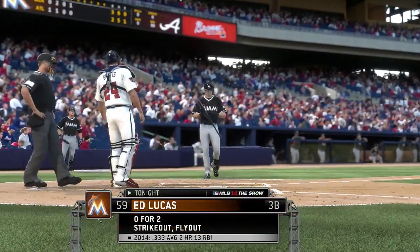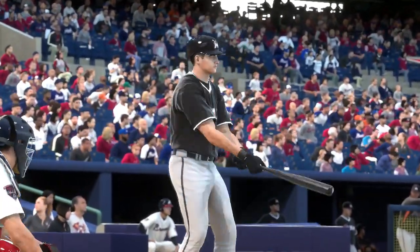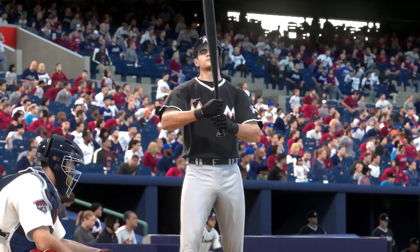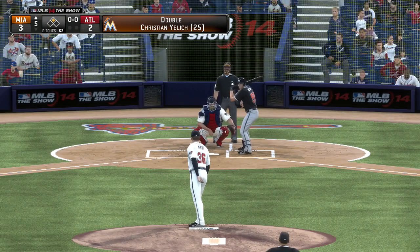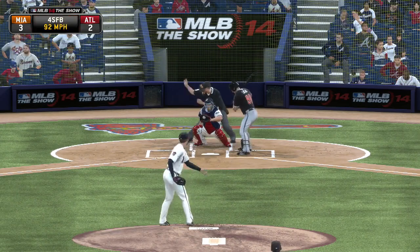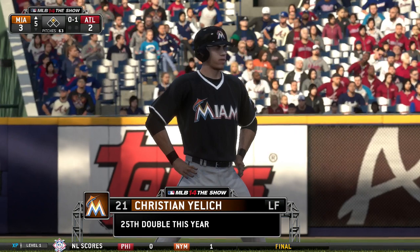Ed Lucas will stand in for the third time now, still without a hit, so that streak could be in a bit of jeopardy. And I think that's in the back of his mind, but it's not something he's really focused on. He just wants to get up there and put a good swing on the ball. Keep him close to you. Getting a few steps off second there, now the pitch. And that's on the outside corner for a strike. For Yelich, that's now 25 doubles for him this season.